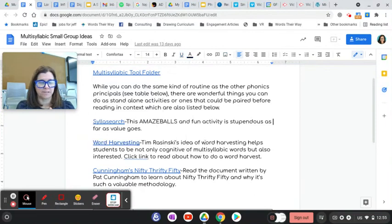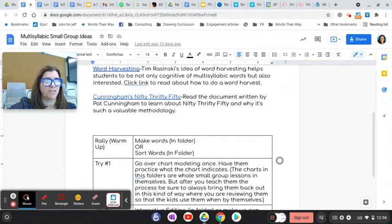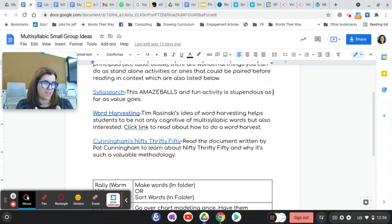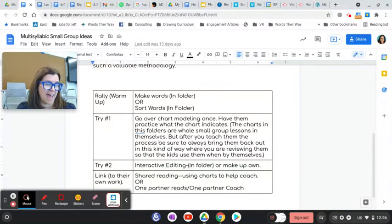Sorry, my thing is really slow. Word harvesting, I talked to you about. It's Tim Rasinski's. There's Cunningham's Nifty Thrifty 50. So these are standalone things. These are things that you could do outside of that protocol of small groups, because they take a little longer to do. Or you could do some of the things that I have here as a protocol.